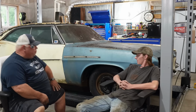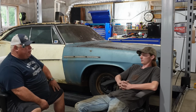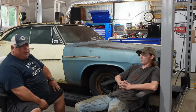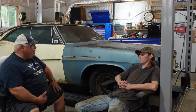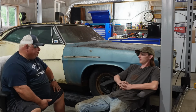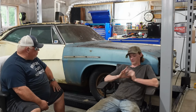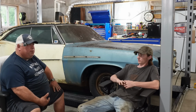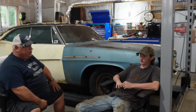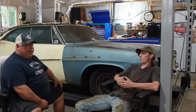So what do you want to do, Richie? Look at it. Yeah, I think we need to get this thing up on the wildfire lift and start going around it and see what we really have. I have not put a wrench on the motor yet. It is a 350 two-barrel Buick 350. It does have an automatic transmission of some sort. I don't know which one. Does it have an antenna? There's an antenna hole.